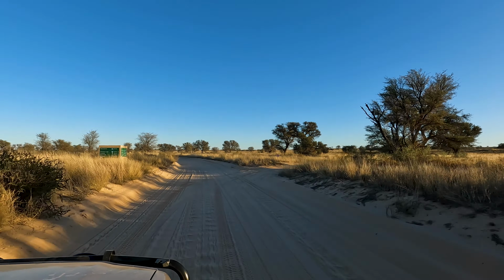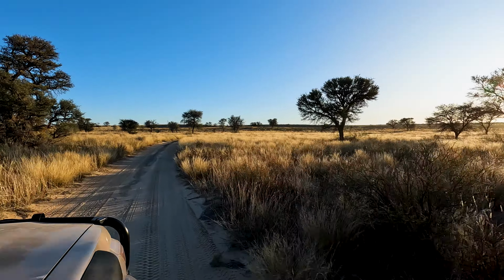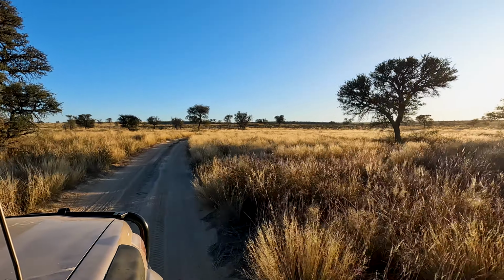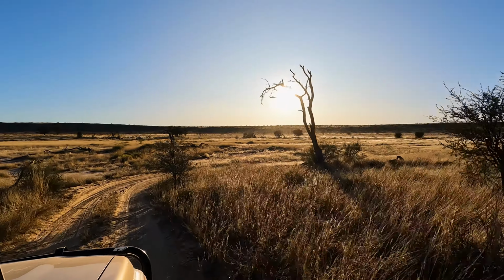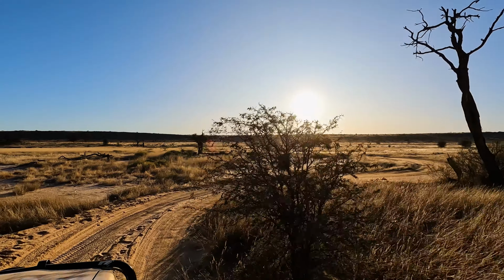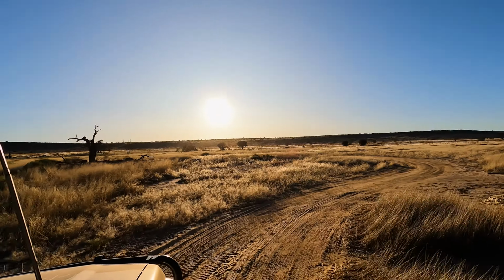The Mabua Nossob trail is about 170 kilometers long with two campsites, Motopi 1 and Motopi 2, which is around halfway. It is quite an unexplainable sense of feeling when you drive off the main road past the no entry sign towards Mabua.